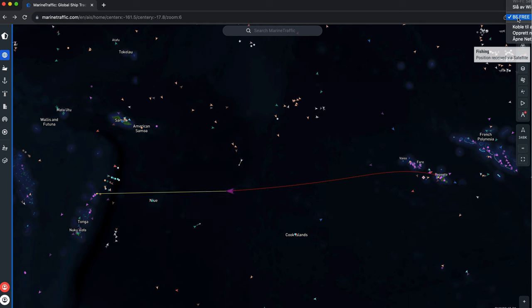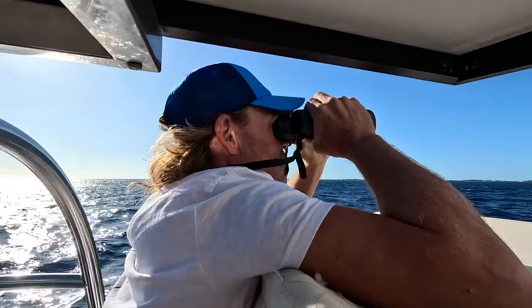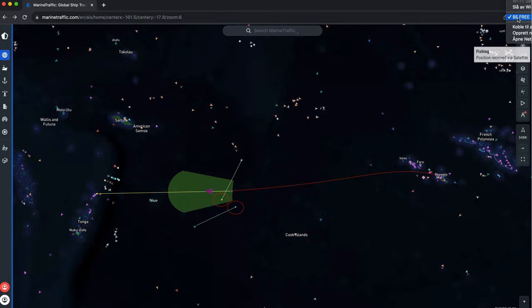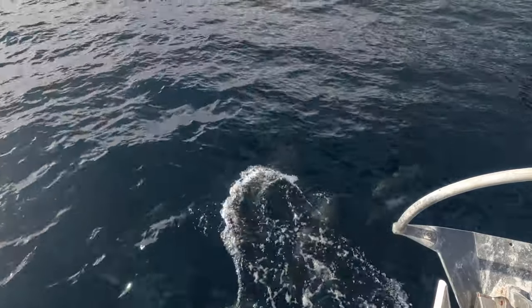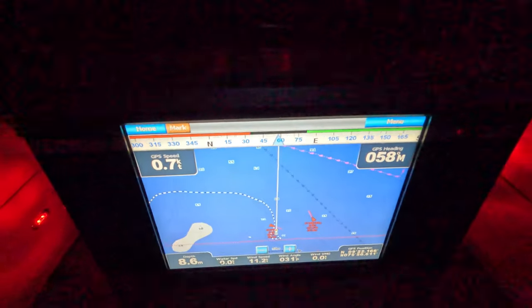Unfortunately, there is no such thing as a perfect world. You can't trust this 100%, but still, it can be a great add-on to your long-distance navigation. The real-life challenge is fishing vessels. Sadly, there is lots of illegal fishing, and of course they go dark with no active AIS.